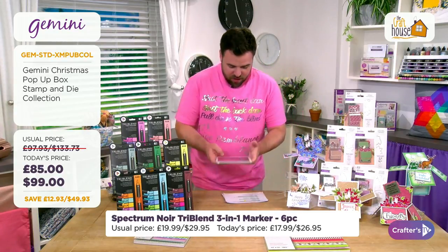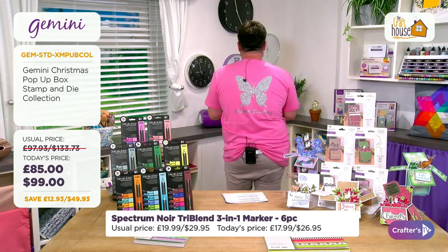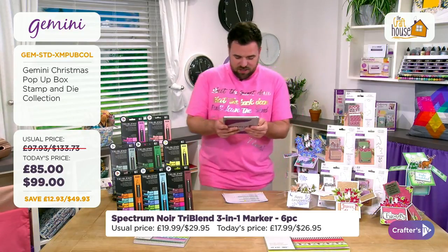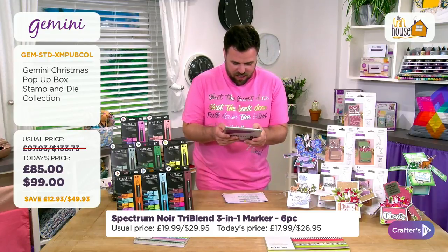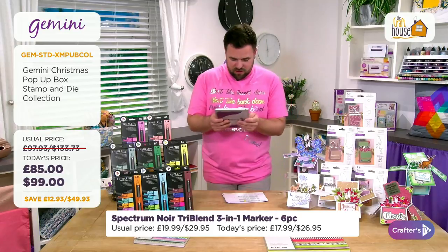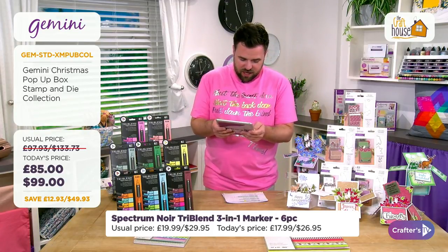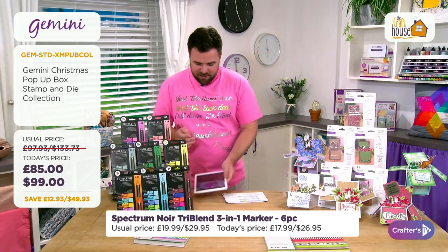I thought I had to wear it at least once on air. Thank you so much, Carol, for that. Oh, and don't forget the back, Schmetterling on the back as well, which is amazing. So, thank you so much for that. Lots of people talking about glittering their berries on their boxes, which is fantastic. Loads and loads of love for that creation there from Robin and Mary and Deborah as well.